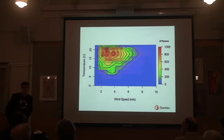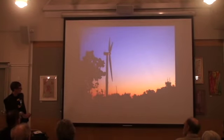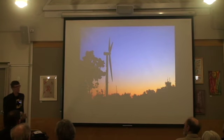I think it's a question of scale. The blades of these are 80 meters long, 40 meters long, about 80 or 90 meters across, and they're rotating maybe 15 to 18 RPM. So the tips of the blades are moving several hundred miles an hour.